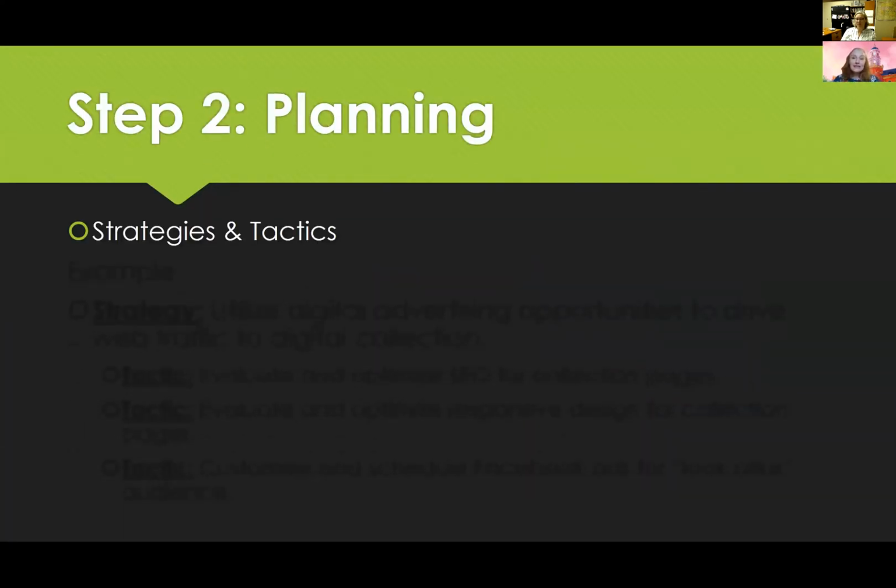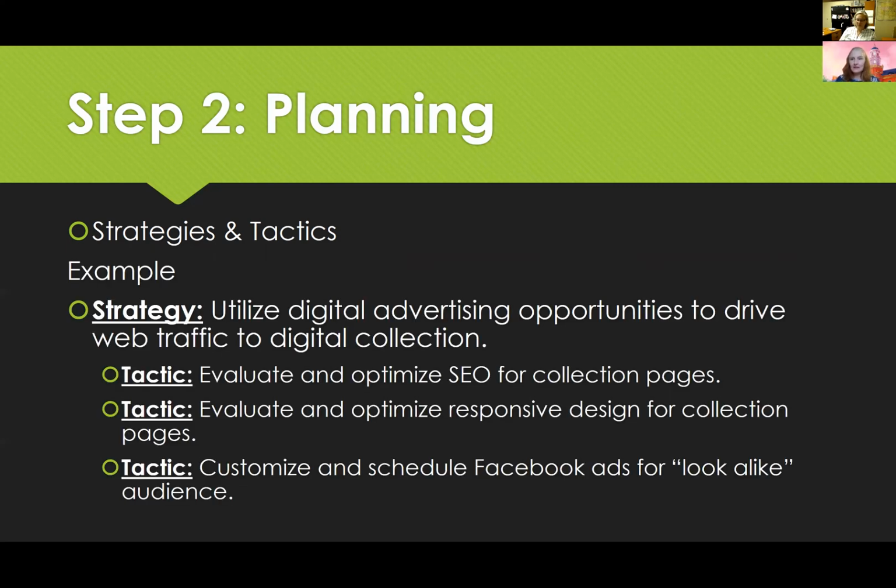So strategies and tactics. If strategies are in general how we want to approach this problem, the tactics are going to be the actual activities to execute that strategy. So for every strategy, you're going to have one or more tactics that might go along with it. So it could look something like this, right?